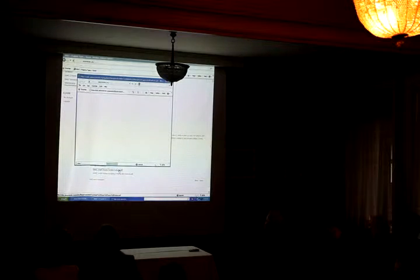And I know I'm going a little fast for Alahan here. We have a little bit slow connection because of the wireless in this building, so it's going to take a little bit of patience.